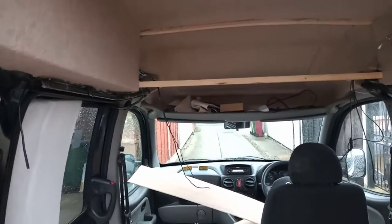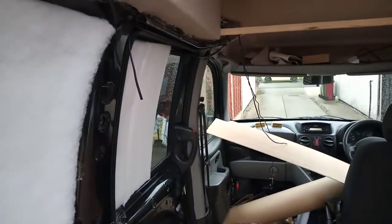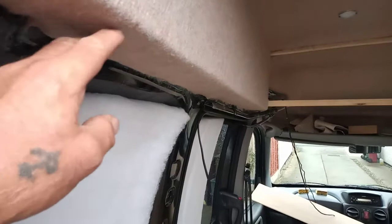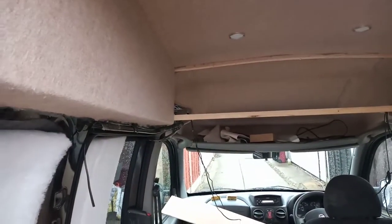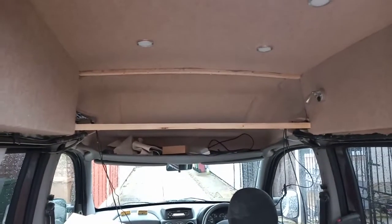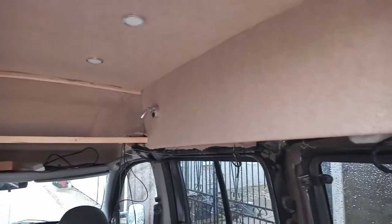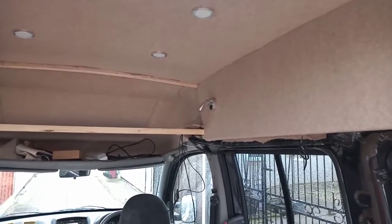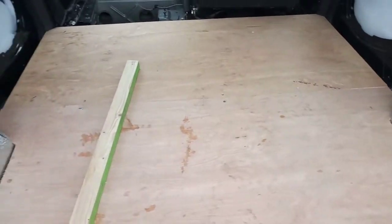I've spent a couple of quid extra on screws. The 80mm screws that I screwed these battens on with, these self-tapping screws straight into the steel. There was about £14 for a pack of 200. You might be able to find a smaller pack. I couldn't, so I had to buy that, but I've got plenty of those left. It cost me 9 quid for the other 35mm screws that I screwed the floor down with, straight into the steelwork again.